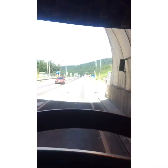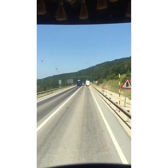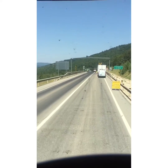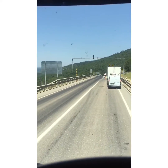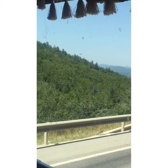And then coming out, it's quite bright when you come out. Oh, let's slow down. Hang on. What's going on here? Oh, resurfacing. Right on the exit of the tunnel. And right at the top of the hill coming the other way. That's sandy. Look at that view. You just feel like you could reach out and touch those mountains.